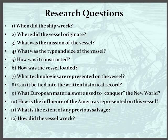With an agreement in place to start to put together an archaeological research effort at this wreck site, we began by outlining a series of questions that we wanted to answer about the shipwreck site. They're pretty basic, but they did serve to guide our whole approach to excavating and interpreting the shipwreck site. So, again, pretty basic. When did the ship wreck? Where did it come from? What was it doing? How big was it? How was it built? How was it loaded? What was put on it? What sort of technologies are on there that reflect not only how the vessel was operating, but other functions that it may have been involved in?